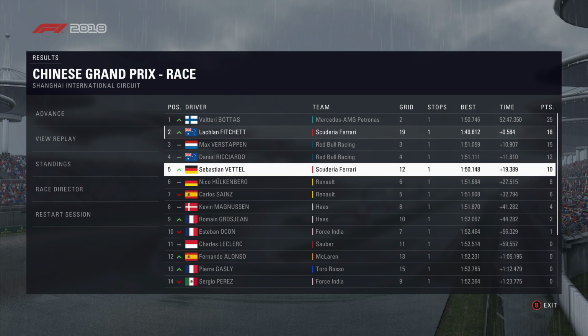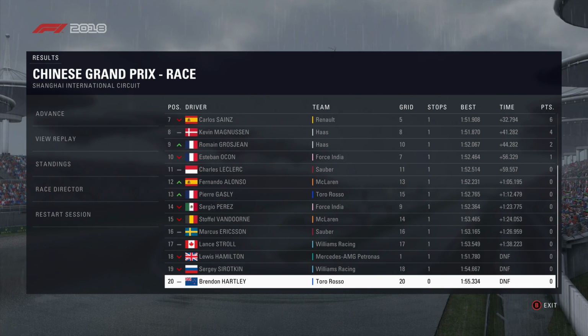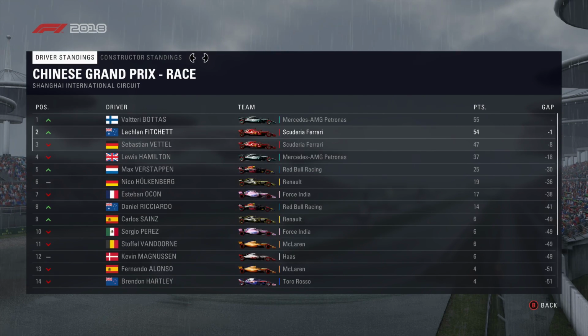And if we scroll down to the DNF part of this race, you're going to see one big name, and that is Lewis Hamilton, who was leading the race, who had some incident with Sergei Sorokin. I have still not seen it myself, but I'm sure you guys have, and that is really unfortunate for Lewis, and that is going to hurt his championship. We're going to look at the standings now.